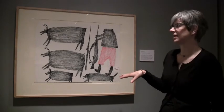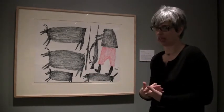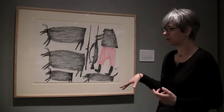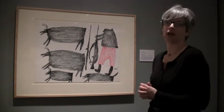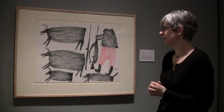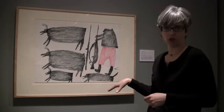The problem with these is that the colors can be quite fugitive, so they don't do well under light, and they can fade. So we have to be very careful when exhibiting these drawings to limit their exposure. So this one won't be shown again for a long time, and it will be hidden safely away in our storage.